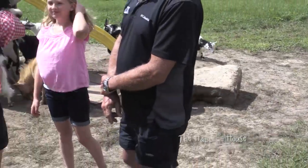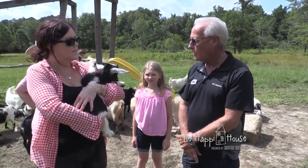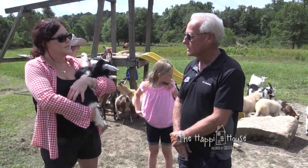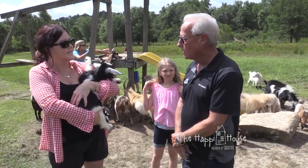Back probably about 5 years ago, one spring, we lost 29 baby goats, just like the one you're holding, to predators, to coyotes. Mm-hmm. And we did everything we could, try to trap them, we tried to shoot them, but you never know when they may attack. And we were losing goats too fast. We brought in Great Pyrenees, never lost another one.